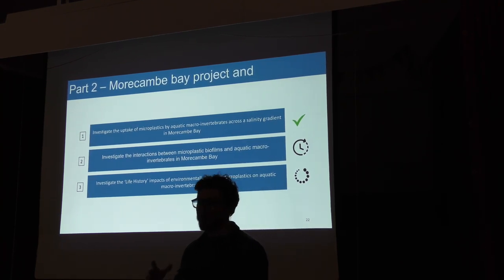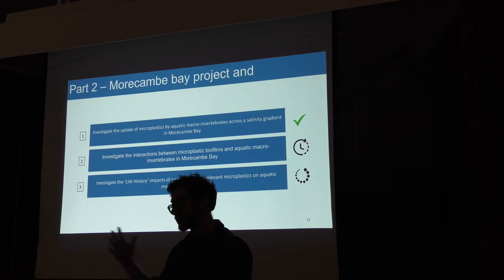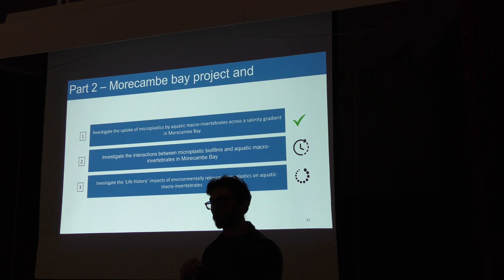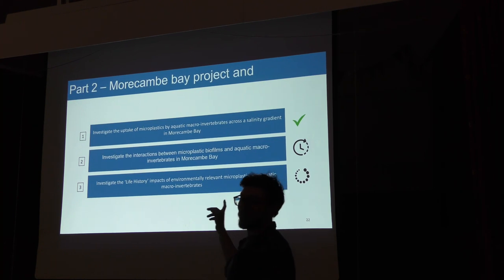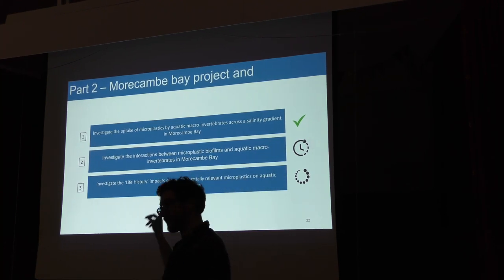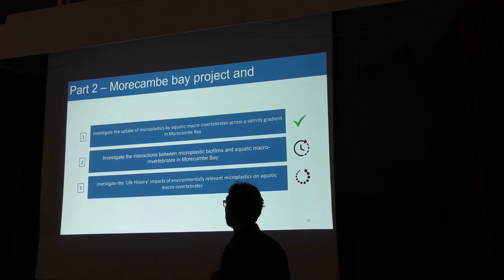You see, we're mostly freshwater ecologists. So looking at the marine side was a little tricky for us because we had to learn a thing or two about where these marine animals might be. And that'll be reflected in the data. You'll see the freshwater side better than the marine side.